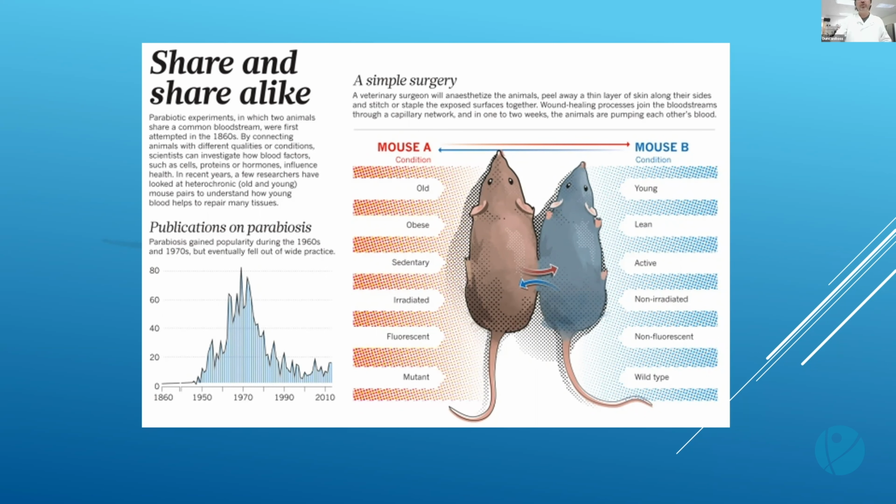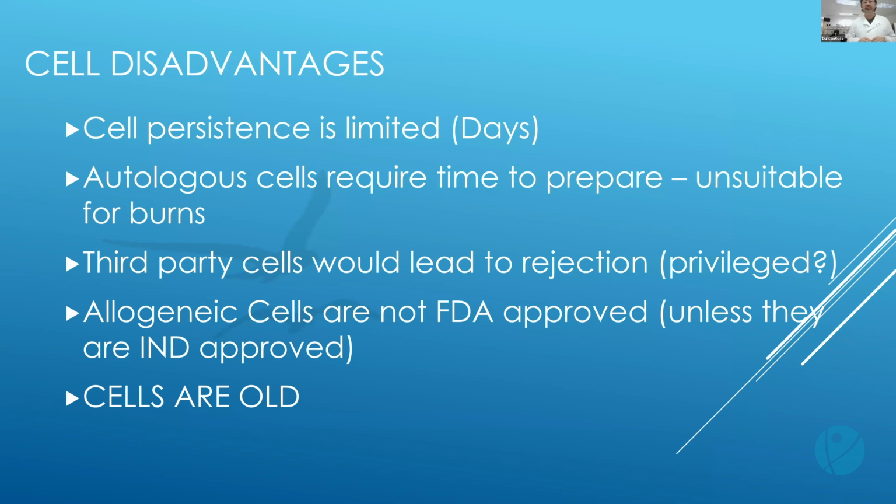So the advantages of cells, as we have said, is that the persistence is limited to days. It also takes 6 weeks to 6 months to try to grow your own cells, and that's not going to help us very much with burns. Third-party cells will also lead to rejection, as we saw, and allogeneic cells are not FDA approved, and that is in fact why the FDA has been going around and shutting down all these cord blood manufacturers. We have been FDA inspected. Our FDA inspection was from 2017 and was just closed a month ago. It was closed because we're not doing anything wrong. We don't use cells, all we use is cell factors, and we'll talk about the way the FDA regulates that soon.